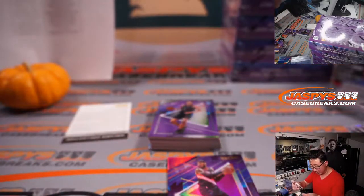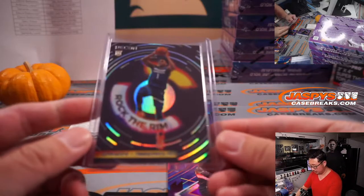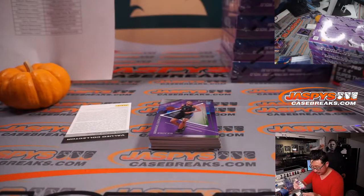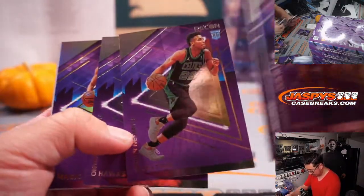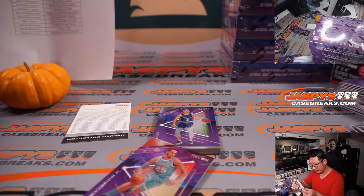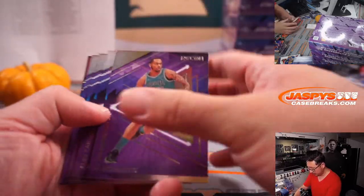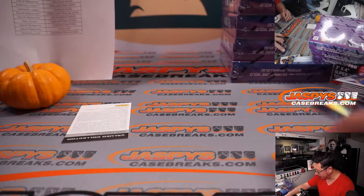And there's a Rock the Rim Anthony Edwards insert for Kenneth and Minnesota. Nice. There's Eyes on the Prize, Steph Curry, 36 out of 199 for Alifonso and the Warriors. Warriors come out to play. Did you see Washington had a nice game today? All right, halfway through this full case break.